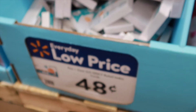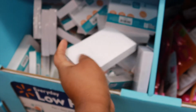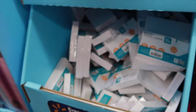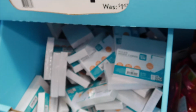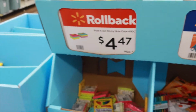Down here they have some ruled index cards, and I know they're going to need this for school, so I'm gonna get a couple of these. They're 48 cents, and I got 5 children, so 1, 2, 3, 4. I'm gonna get about 6 of these. One more just in case, because they can use it at home for studying, whatever.